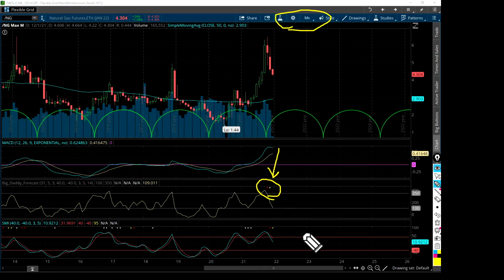What do you see? These little dots are my own logic behind both these indicators, the Big Daddy Forecast and the Stochastic Momentum Index. And what do they say? They're divergence warnings. Red is serious. White's a little less serious. Red and yellow is pretty serious. But now, just starting from right here, I talked about this before. What do we see back here? Not a damn thing. Excuse my language.